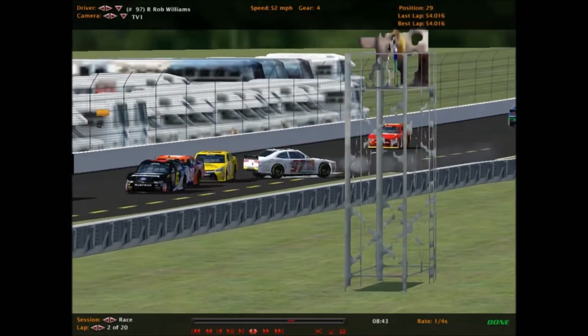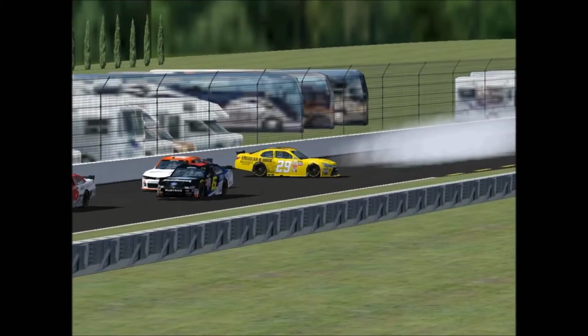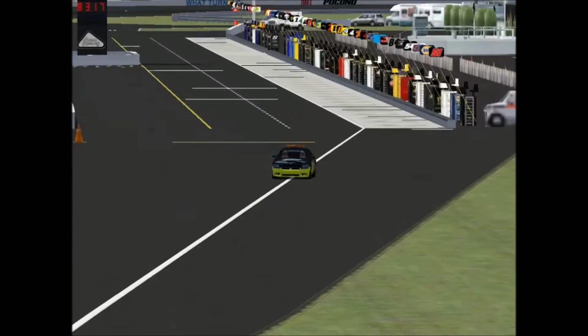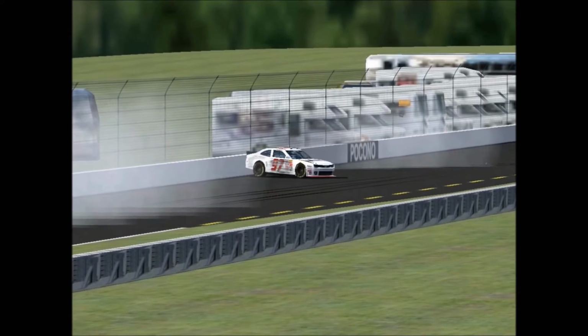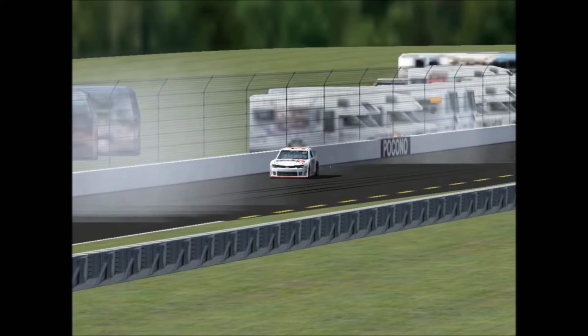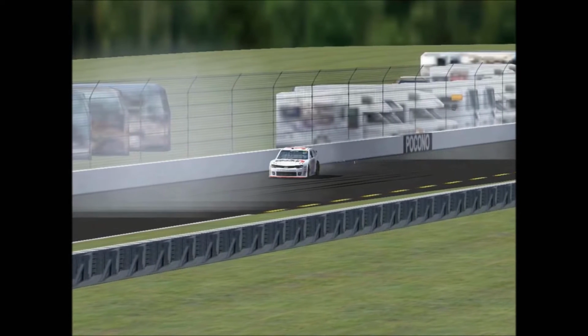Comes right up into the 29 of James Norway, and James Norway goes for a spin, but that was a hard impact for both Ty Dent and Rob Williams. They are okay because you saw them drive their cars back to pit road and behind the wall. So let's go back up for the restart after this really hard impact caution.